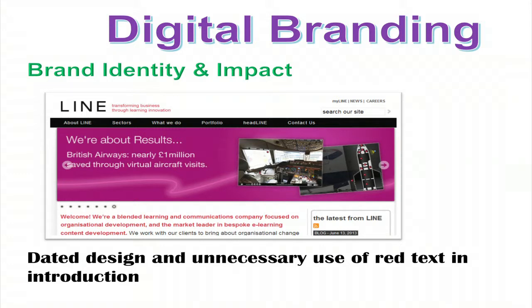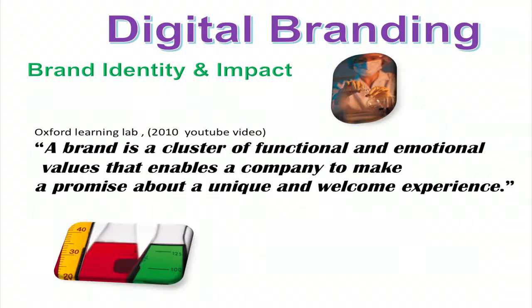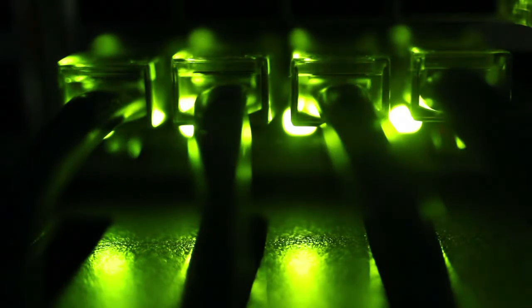Now, looking at Oxford Learning Lab's guidelines on what constitutes a brand. A brand is a cluster of functional and emotional values that enables a company to make a promise about a unique and welcome experience. So Line's ambiguous logo makes no promise at all. As for functionality, the potential customer at least knows the name of the company.